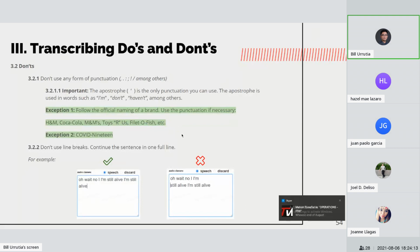period, yung ano ba to? Chick-A, parang Chick-A filet ata yun, filet. Chick-fil-A or something. Anyway, basta may period din, pwede rin. So exception number 2, this is how we spell, this is how we transcribe COVID-19. COVID with a all capital, dash, or hyphen, 19.